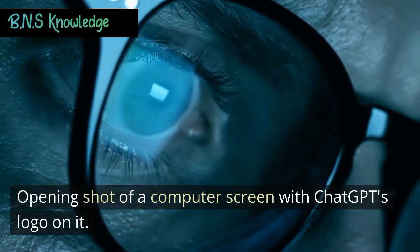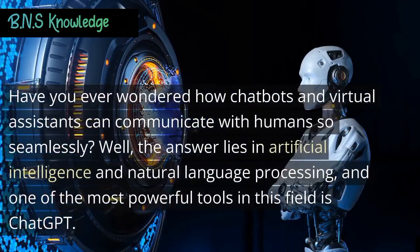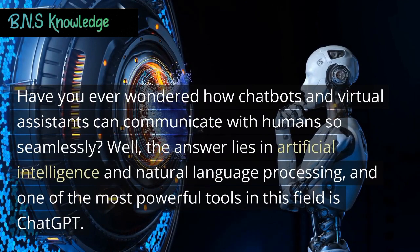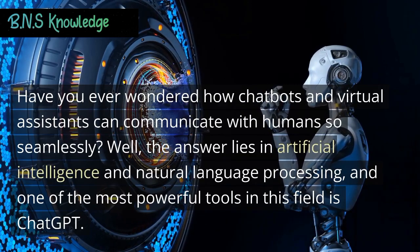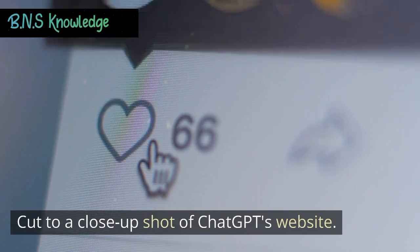Opening shot of a computer screen with ChatGPT's logo on it. Have you ever wondered how chatbots and virtual assistants can communicate with humans so seamlessly? Well, the answer lies in artificial intelligence and natural language processing, and one of the most powerful tools in this field is ChatGPT. Cut to a close-up shot of ChatGPT's website.